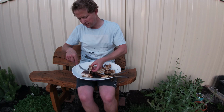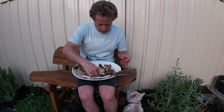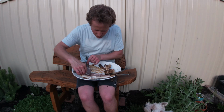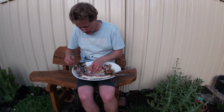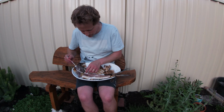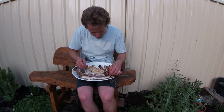So let's try this main. Red meat comes off easy, look at that. That's different. Just peels off as a sheet. Still full of bones. Right down the bottom here. Still full of bones.